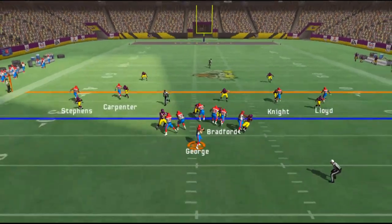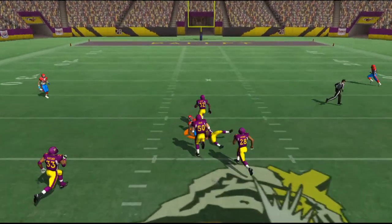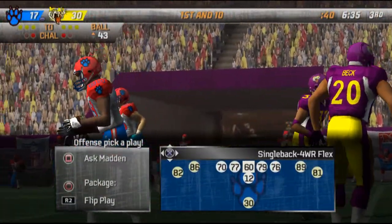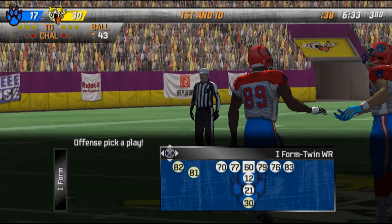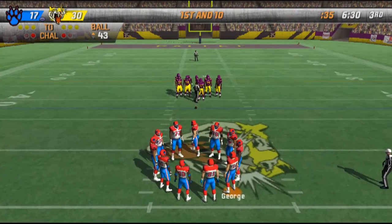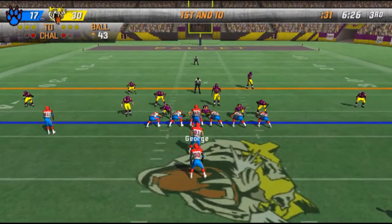Pass play here on first down. Throwing. A little off target, but caught. Beck is there for the tackle at the 43-yard line. They get another first down here. Well, they're not doing anything fancy, but good old-fashioned drop back and pass. And it's working. They got nothing.